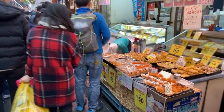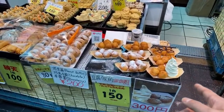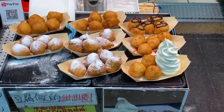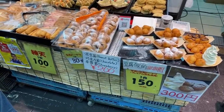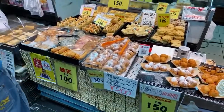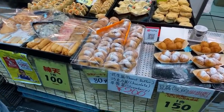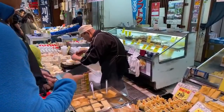Oh wow! This is the best part. Look at that. These are tofu donuts, and you can ask for ice cream on the side. That's incredible. Oh man, that looks so delicious. Peanut butter, chocolate, strawberry. They come in all sorts of different flavors. It would be pretty rude not to get a tofu donut. All right, let's get one anyway. After the coffee, I'm in the mood for a tofu donut. I want a tofu donut.